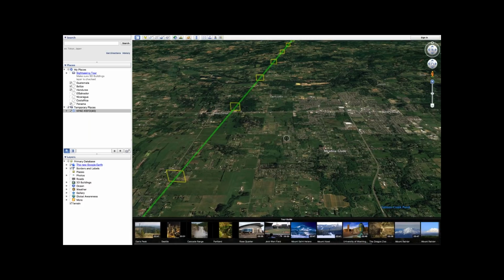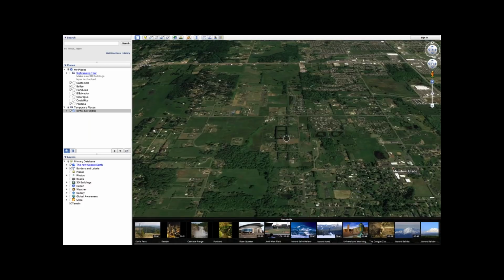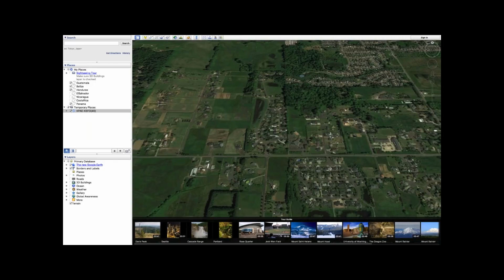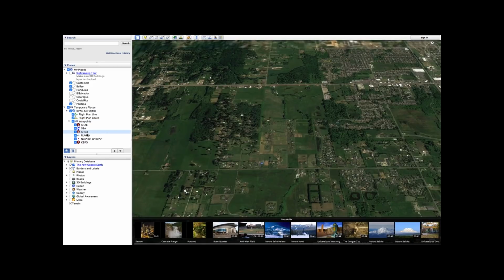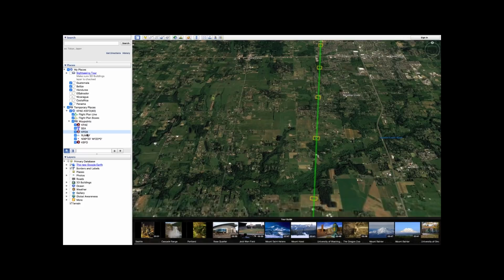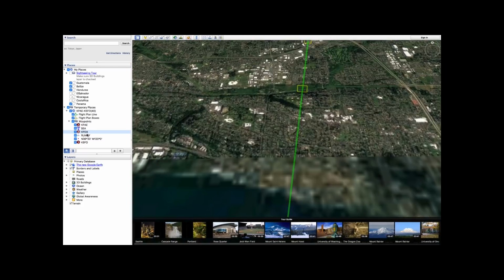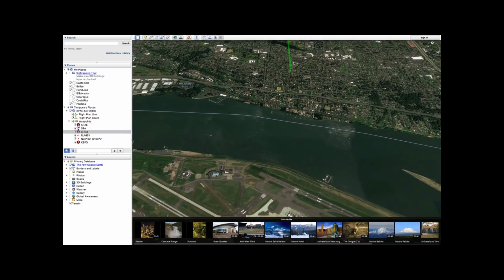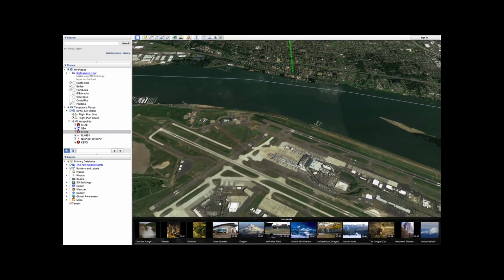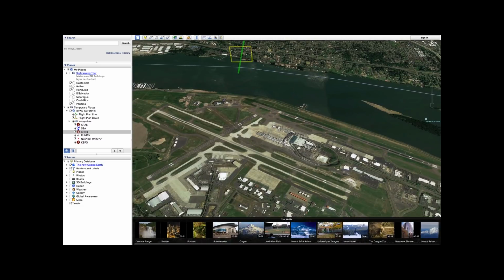If you want to zoom down and you want to see what this area looks like, it's right here. By the way, you can zoom in on particular spots. Like if I want to see what Portland looks like, I can double tap here. And Google Earth automatically brings you to Portland. So here we are. Here's the Portland airport from space. And there's our flight plan flying directly over it. Pretty cool, huh?